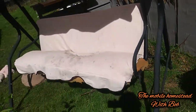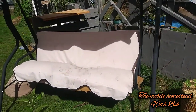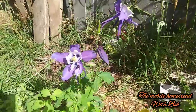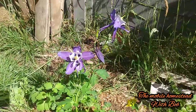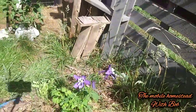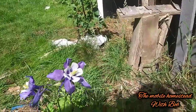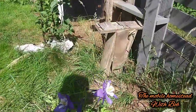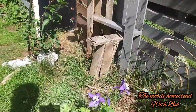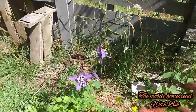We moved our swing over here, gets a little more shade, and so we can kind of sit and enjoy looking at the garden. And yesterday's video about the orchard, I showed these, but my goodness, I didn't realize they were going to be so big and so beautiful. And the Columbine, and this is also a ground cover. It's a self-seeding ground cover. So if you want to have a ground cover that kind of, I guess, doesn't look like a ground cover, there you go. That's a really pretty one.